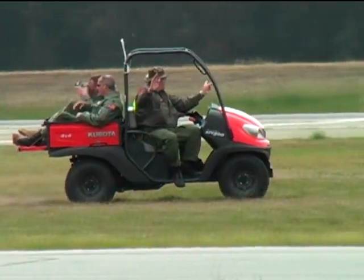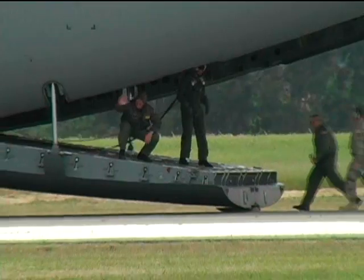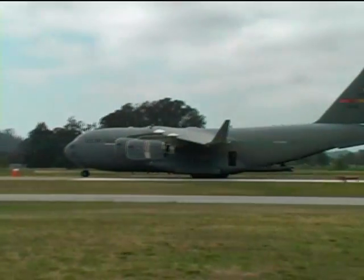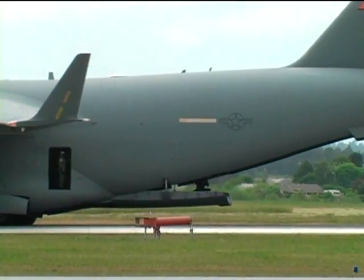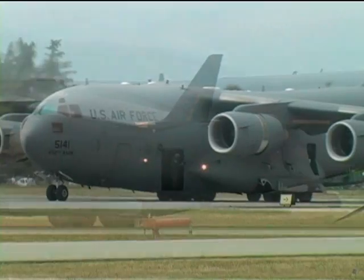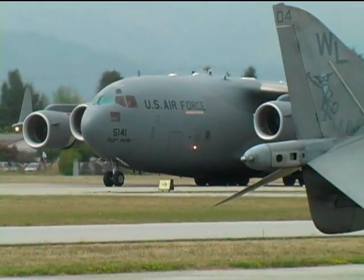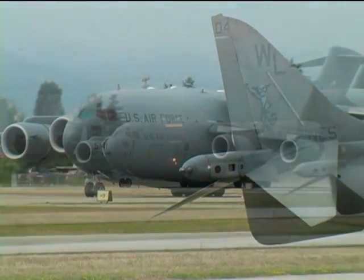Then they're going to zip this thing up and they're going to do another one of these tactical takeoffs for you. All right, give them a nice big wave off. They're on their way. There they go. Isn't that cool, huh? You get on a commercial airline and they do a pushback from the gate. They do that with a tractor. These guys do it with four big engines.